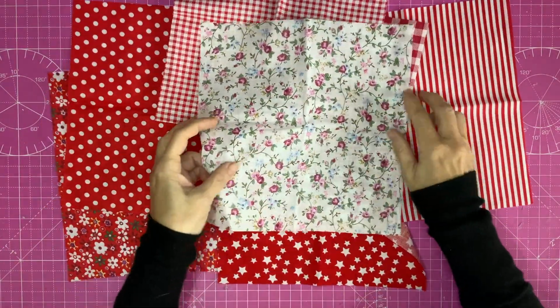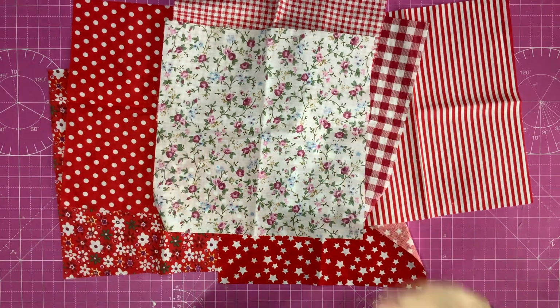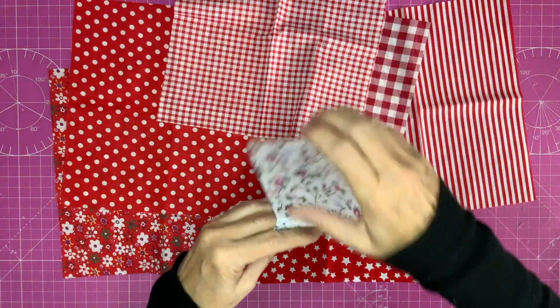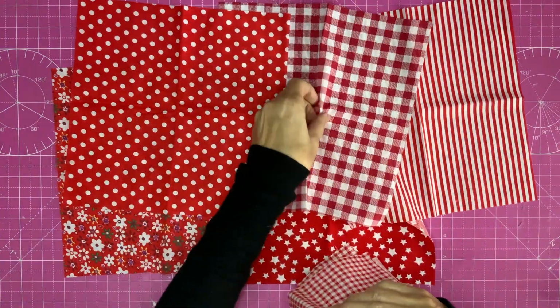If you want to be making something like patchwork, you've got such a variety there that you'll easily be able to come up with some design that suits all these, and you've got it all in one place. You haven't got to go buying fat quarters of lots of different fabrics, which if you're making a smaller project can be quite expensive.